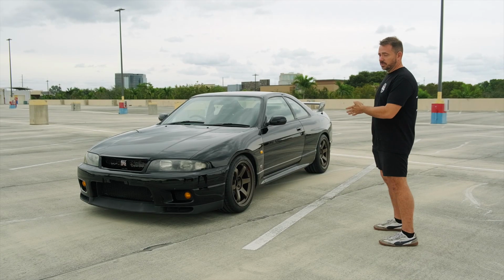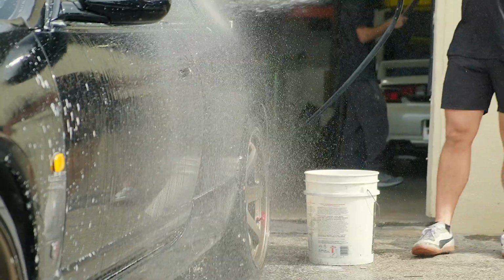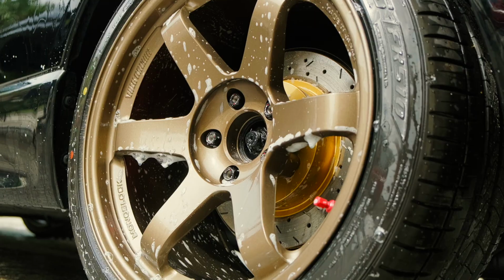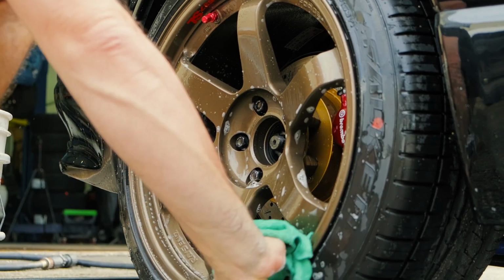The center cap adapters that will be on this car, I'm printing new ones, so we'll have those available for it. This is a TE37 SL 18 by 10.5, 15 offset. That is the number for this car. It's perfect right off the rip.